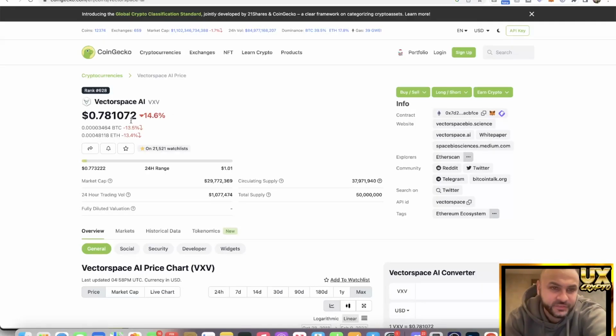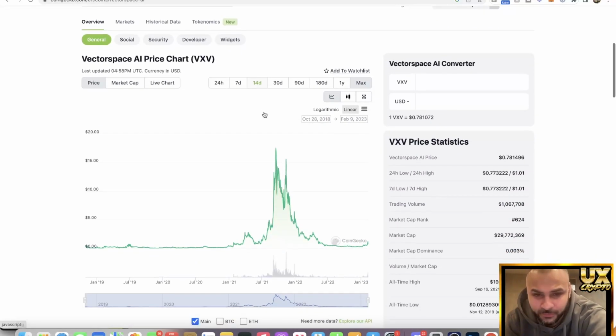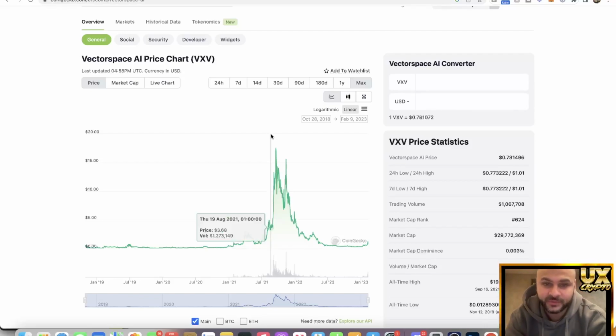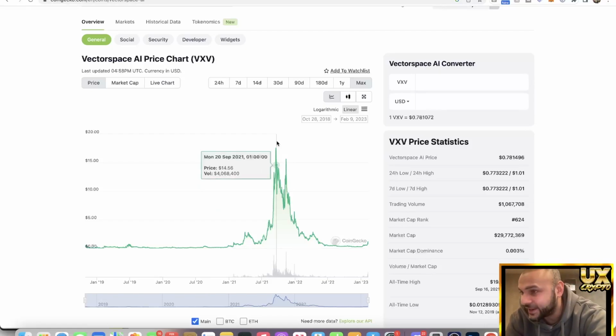Let's do it. So here we are. The current price is 78 cents, or pennies if you want to say, in the UK. But we're going to round this to 80, just so we can make it easier to calculate. And the first projection we want to do is to get back to all-time highs from this coin. And bear in mind, was AI a trend back then?